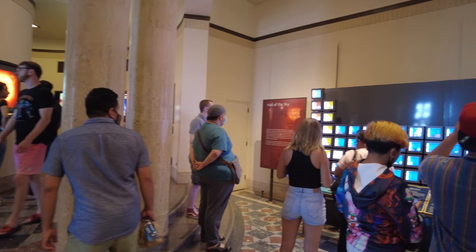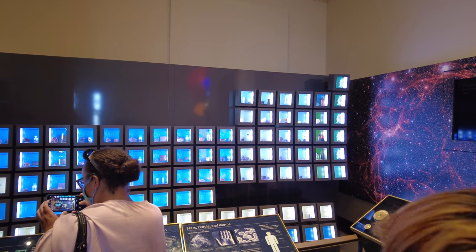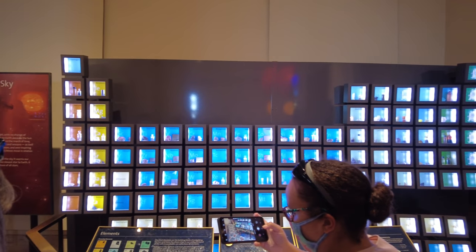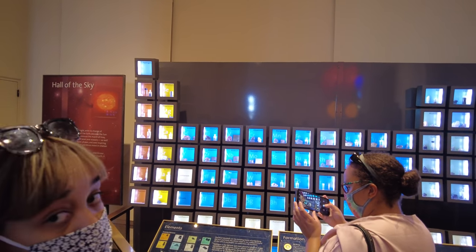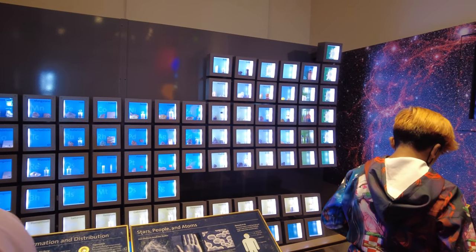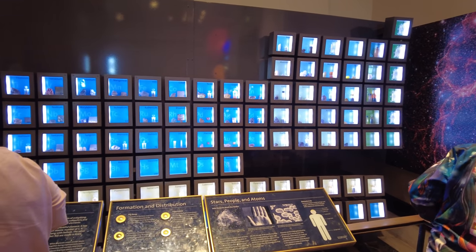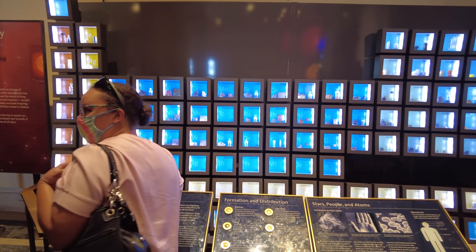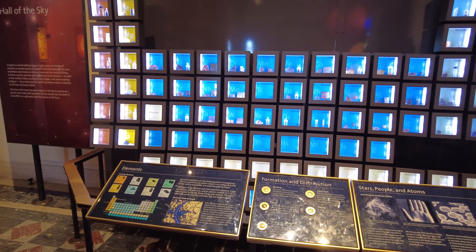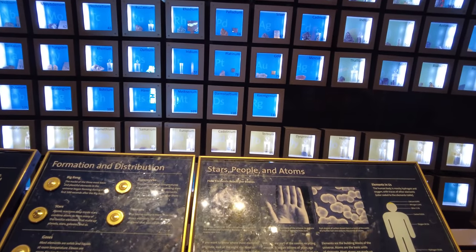Here's the Hall of the Sky, as well as the whole periodic table, different elements. That's cool. Wow, they even have the radioactive elements here, I think. Yeah. Like, how do you make them stable, right? I haven't even heard of some of these things. You haven't ever heard of that?